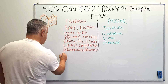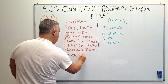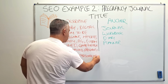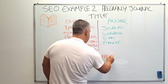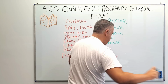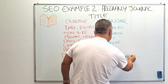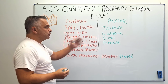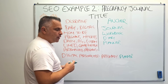So, descriptives first. I'm going to do 3 lines. Digital, personalized, pregnancy. They're the descriptors, descriptives. And then our first anchor, planner. Okay? Digital personalized pregnancy planner. See how it flows left to right, red to green. Really good for the brain, really good for flow of work.